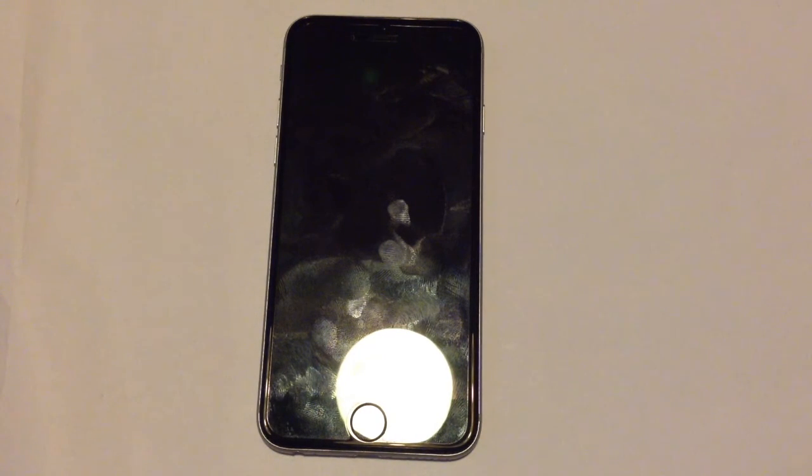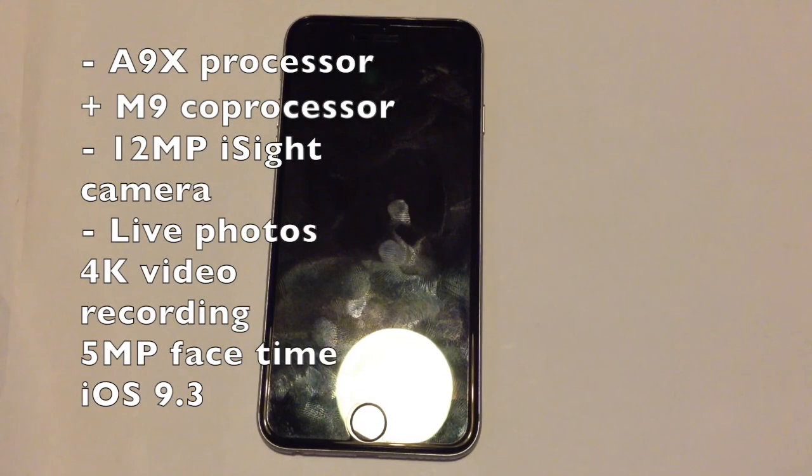And yeah, it also comes with 4-speaker audio to enjoy a louder sound on your Apple device, on your iPad Pro basically. And yeah, it has the same processor as the previous iPad Pro model, the A9X with 3 billion transistors, and of course the M9 coprocessor working together. Also, let's move on to the camera. It comes with a 12 megapixel iSight camera with 63 megapixel panorama pictures, and of course Live Photos, 4K video recording, a 5 megapixel FaceTime camera, and of course comes with the latest update, iOS 9.3.